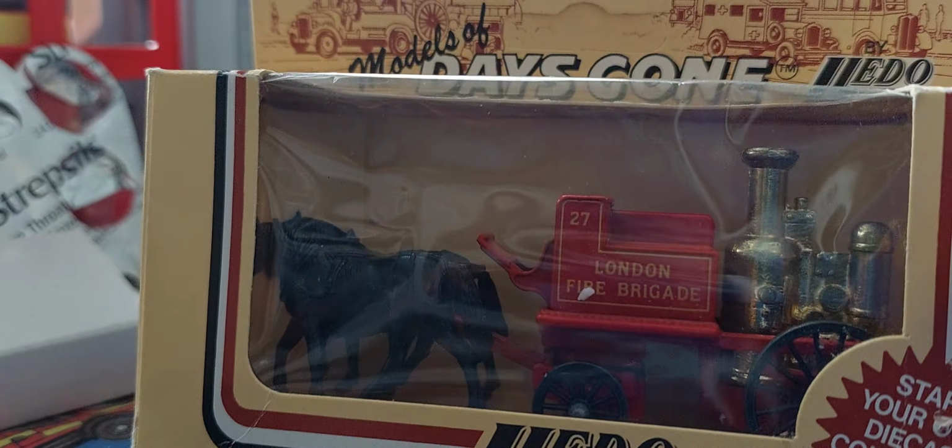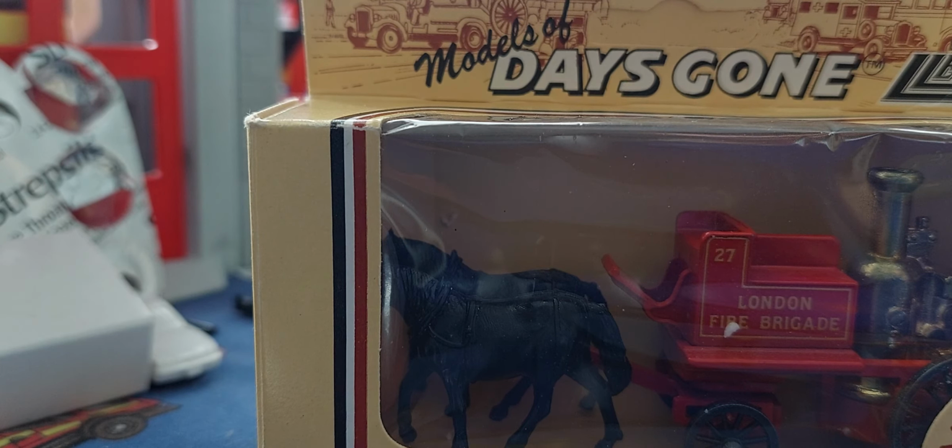From 1987 you can get the Dennis escape pump. Lledo was owned by a guy who also used to work for Matchbox. Back in the day when he owned Lledo, he just put silly stuff on the trucks, like a kid in a sweet shop, which was really rubbish in my opinion, guys. So that's why I'm a bit cautious with Lledo.